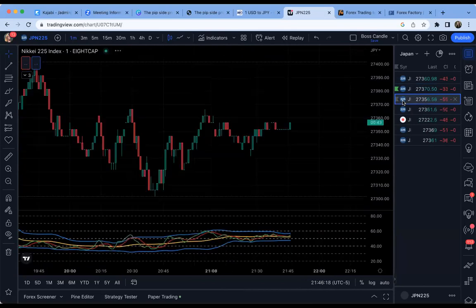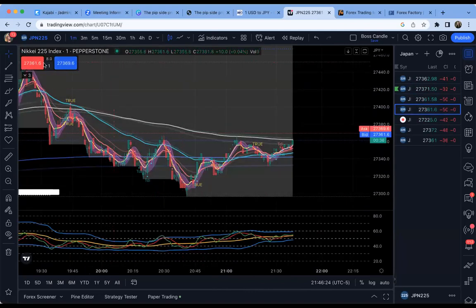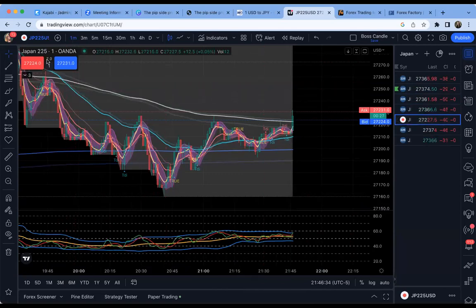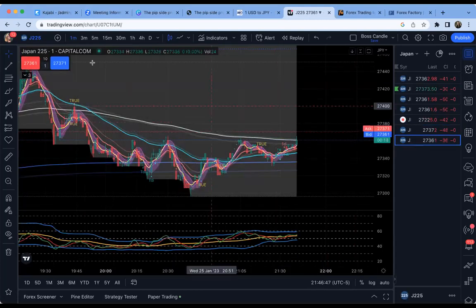If we continue down this list, we can see that 8 cap also has a spread of 6.4. We can see that Pepperstone has a spread of 8, so that's the highest spread that we've seen so far. Here's Oanda, and their spread is 7. Here is Forex.com, and their spread is 10. So now we have a new high. And then Capital.com is also 10.